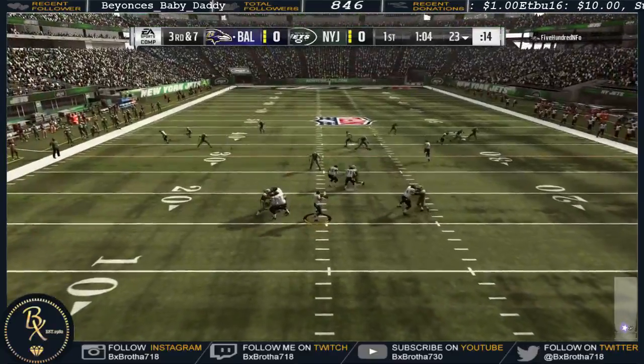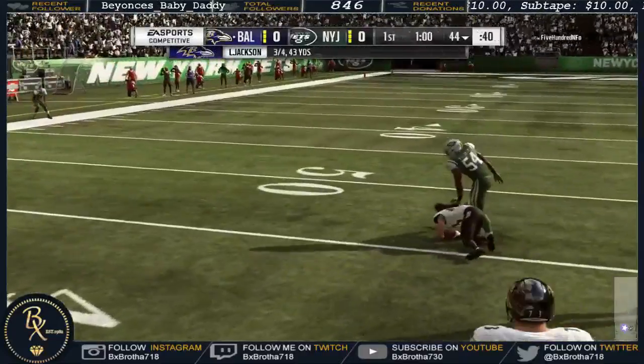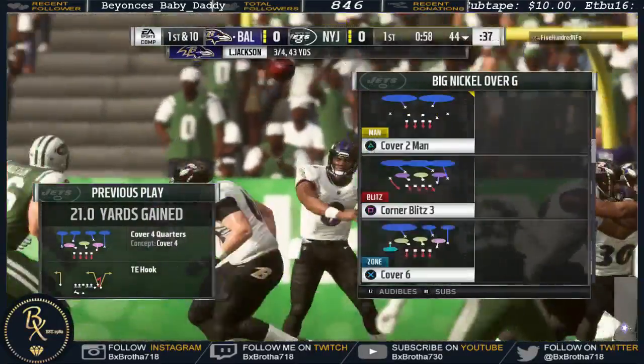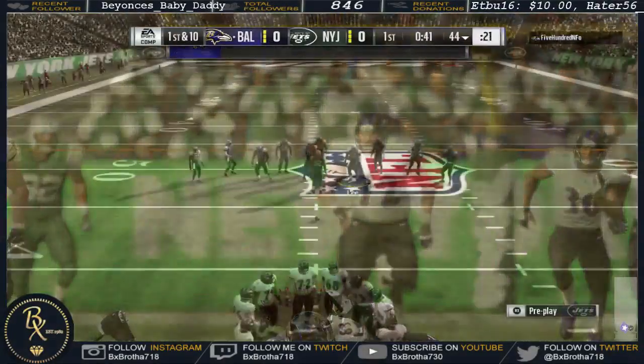On third down, Jackson. And he's got Snead. And he's going to have a first down as he's brought down at the 44-yard line. And a nice gain of 21 yards.